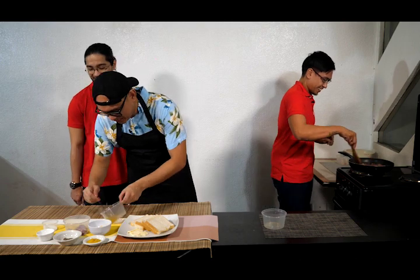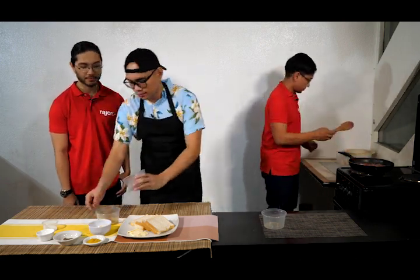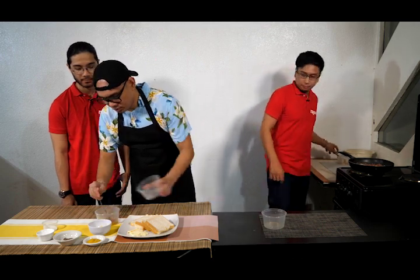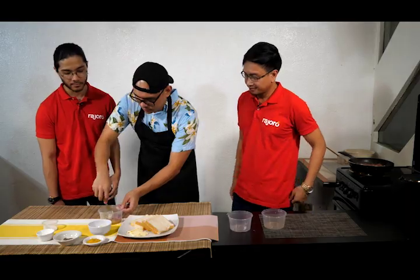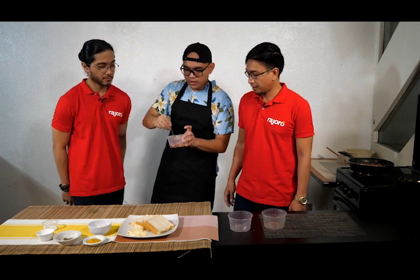Okay, so now, andito na tayo sa part na to. We'll just add the onions. Add the onions in there. Ang gusto na natin is parang marinate siya, so makuha niya yung flavors na ginawa natin. Okay. So just put it there.